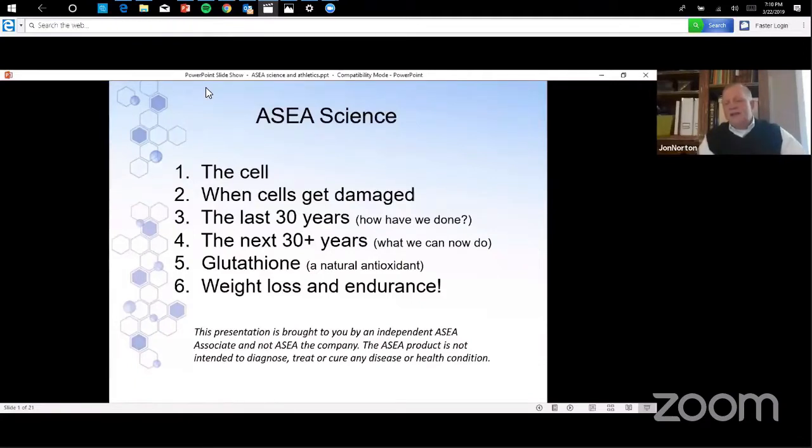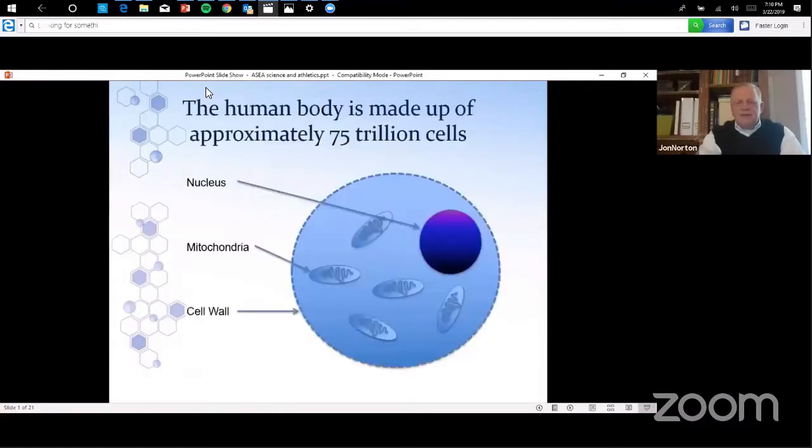It's a natural antioxidant, very different than the consumable antioxidants that we have been hearing about through advertising and marketing on various products around the country and really around the world. But let's start there, and we'll just kind of walk through this quickly.